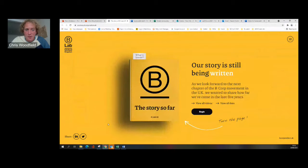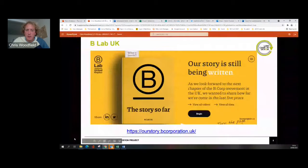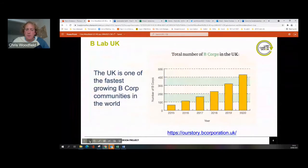It's the quickest growing movement of B Corps across the world. So it's a really exciting space to be in here in the UK. And I think we're pushing to use business as a force for good. And there's something happening at the moment in the movement, which is called the Better Business Act, which is being explored now in the UK of how we can actually legislate for using business as a force for good.